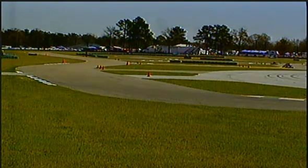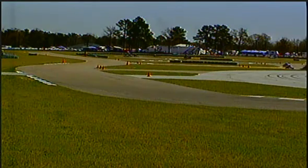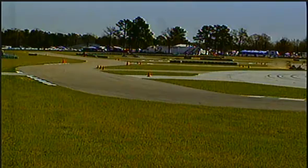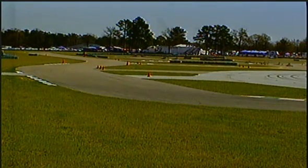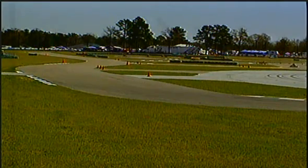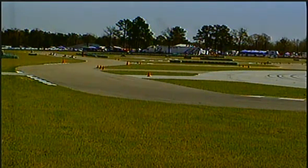Our leader's coming into turn number 11 now. Cal Stewart picking that right rear tire up high as he comes through turn 12. And he'll be safe for the win here in the Senior Pre-Final. Checkered flag out. Cal Stewart wins.